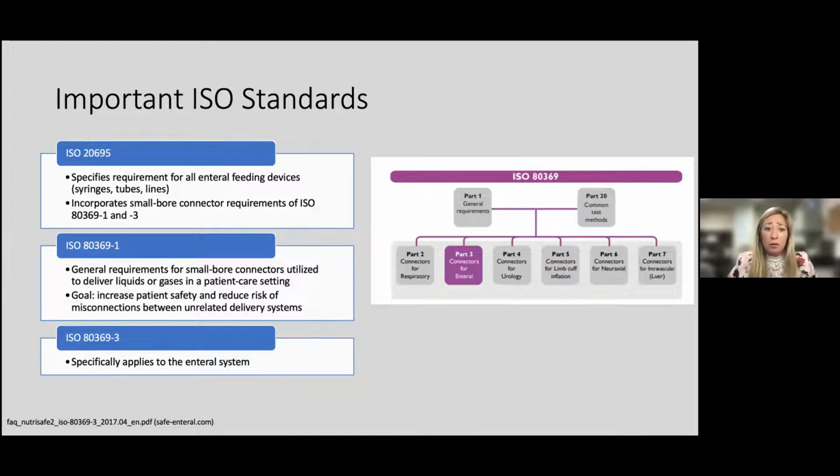80369-1 are just the general requirements for small bore connectors that are utilized to deliver liquids or gases within a patient care setting. And this is the standard where the goal is really to increase patient safety and reduce the risk of these inadvertent misconnections between unrelated systems. 80369-3 specifically applies to the enteral system. So there'll be a little bit of this touched on throughout the rest of the talk.